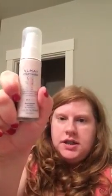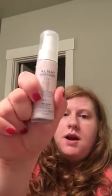I'll start with the first things first. This is the LMA Smart Shade CC Luminous Primer. This stuff, for the amount, was probably somewhere between $10 and $15. Amazing stuff. I was completely shocked. Definitely worth the money. Love this stuff.